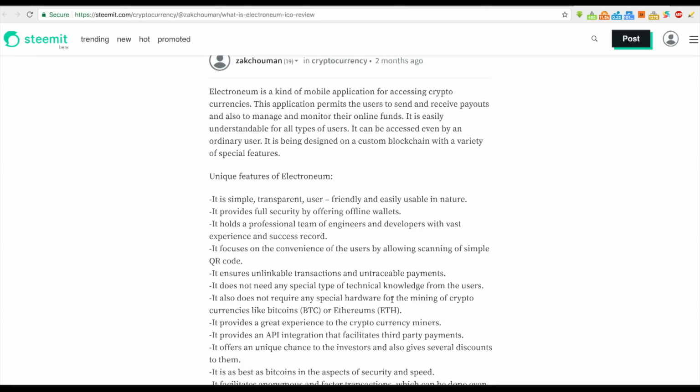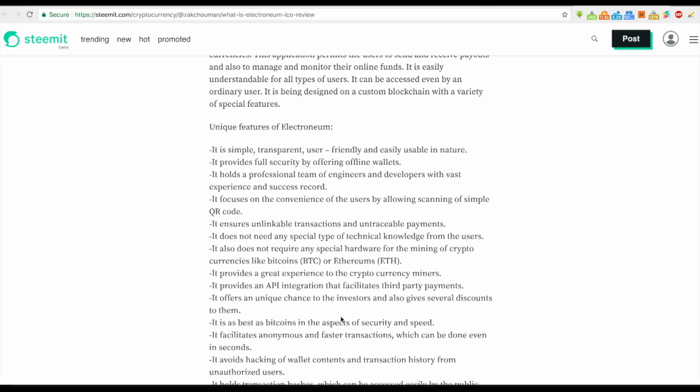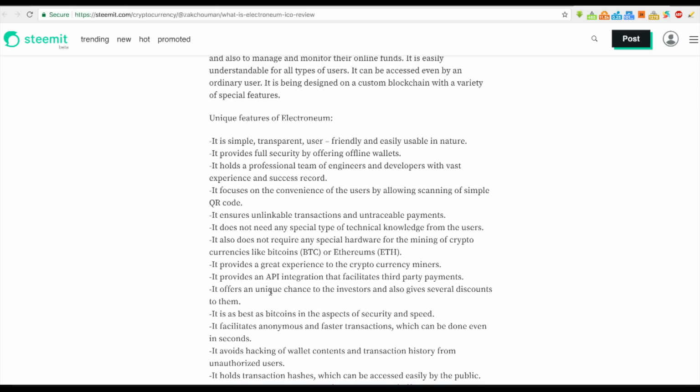It does not require any special hardware for the mining of cryptocurrencies like Bitcoin or Ethereum's. That is going to bring people into the mining thing. So what we're saying is there's going to be a lot of people who are going to be able to use this Electroneum app, and they're going to be able to do some things that they didn't know how to do, because right now if you want to mine Bitcoin, what do you got to do? You got to go to Bitmain, order this Bitmain processor and hook it up and keep your girlfriend up or your wife up while the thing keeps running and the fan keeps going. You know, so cryptocurrency mining is known for that. It provides API integration that facilitates third-party payments, so that's unique.